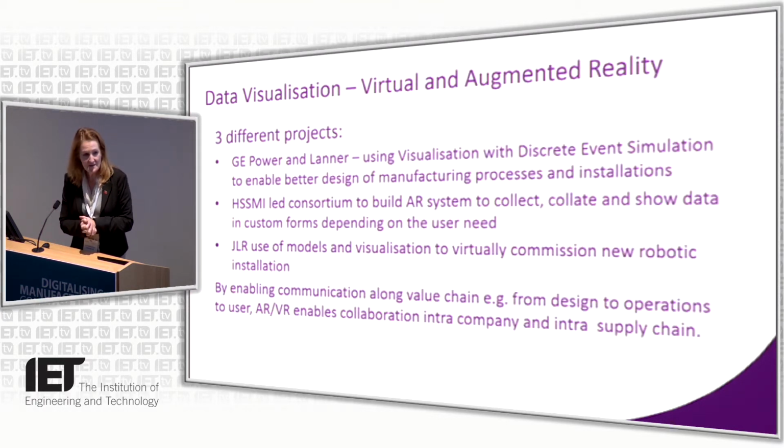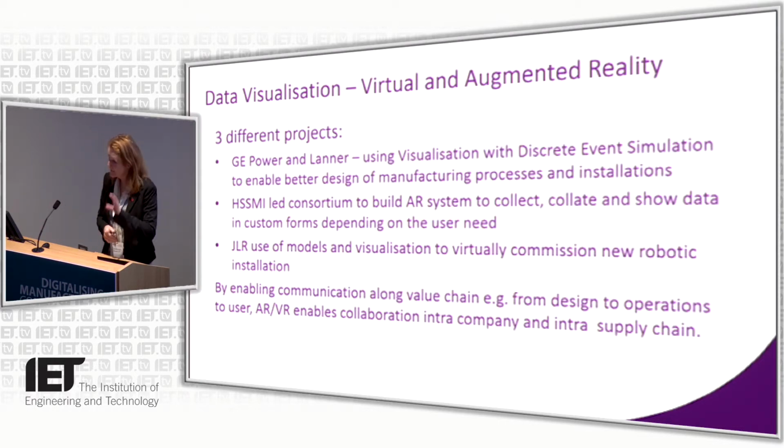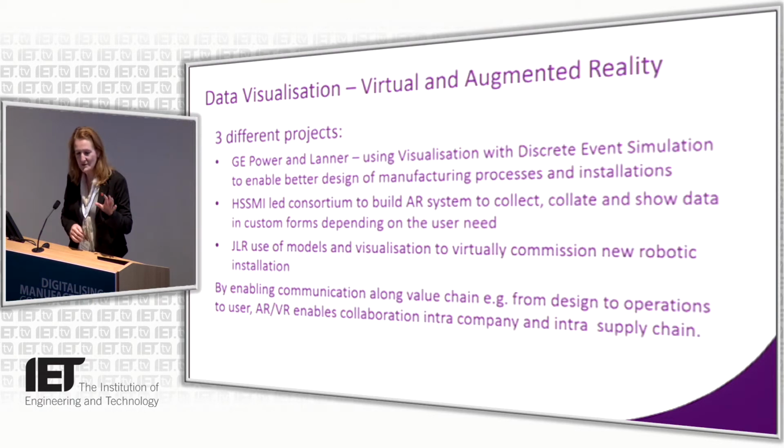And then visualization is another really important area, because one thinks, oh well, it's just taking data and looking at it, but actually no, it's got some really important features. So three projects that I want to bring up to illustrate these. So one that will be talked about in the data analytics workshop later on this afternoon. And by the way, the virtual engineer one will be as well.